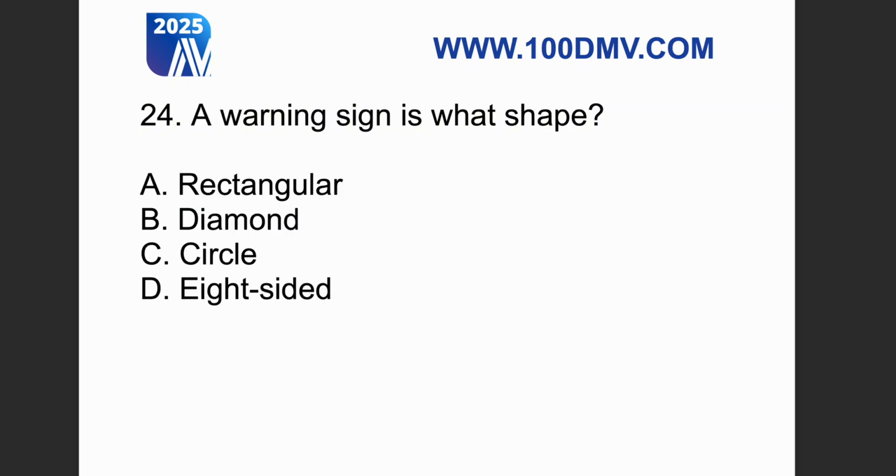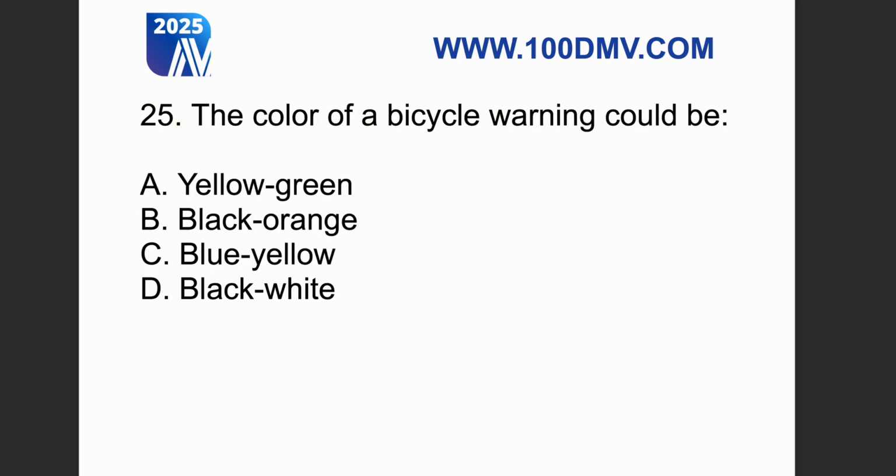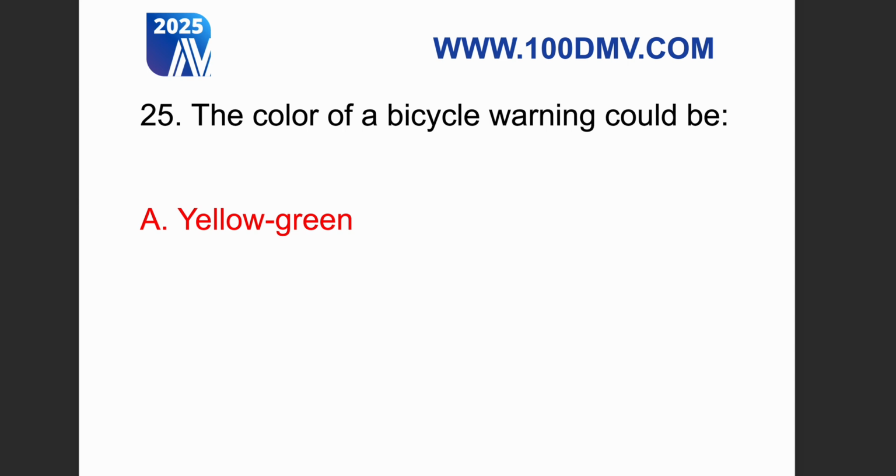24. A warning sign is what shape? A, rectangular. B, diamond. C, circle. D, eight-sided. Correct answer, B, diamond. 25. The color of a bicycle warning could be A, yellow-green. B, black-orange. C, blue-yellow. D, black-white. Correct answer, A, yellow-green.